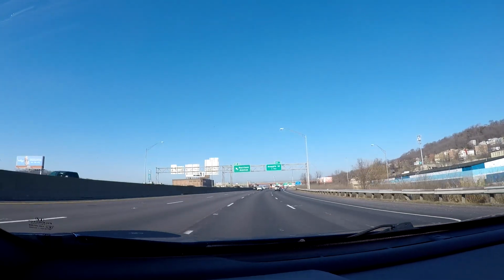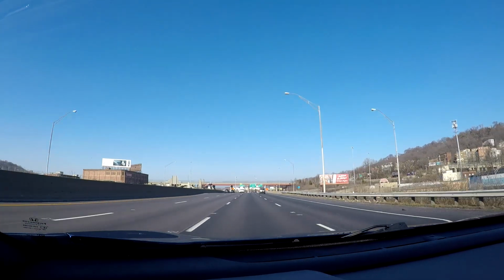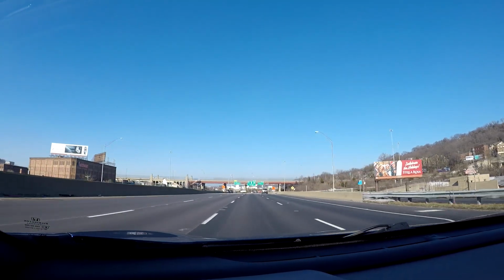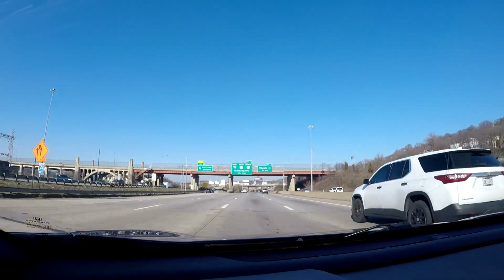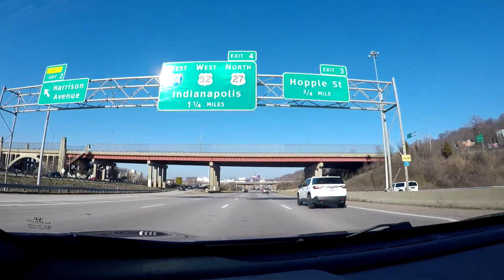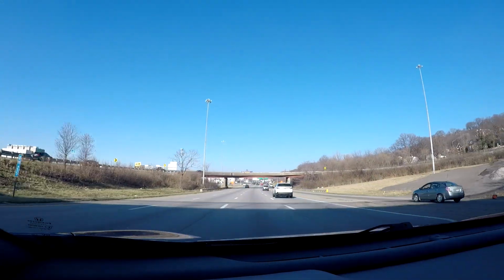So I-75 can be quite busy in Cincinnati. But thankfully, with it being the weekend, it's not all that bad today. Yeah, there is a lot of traffic, but thankfully, it's moving along pretty well.